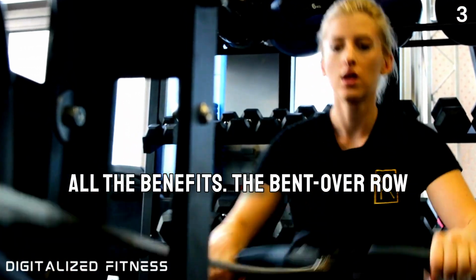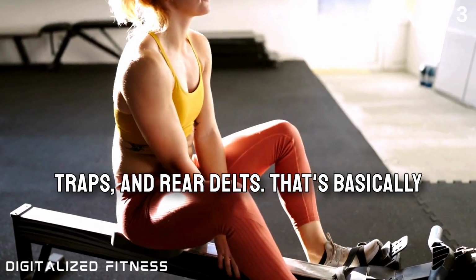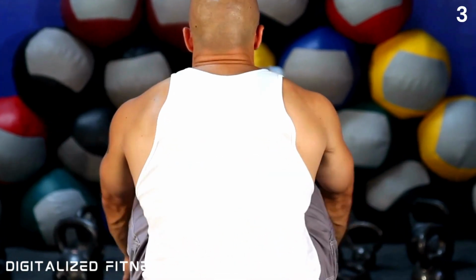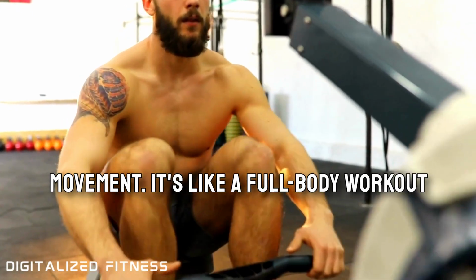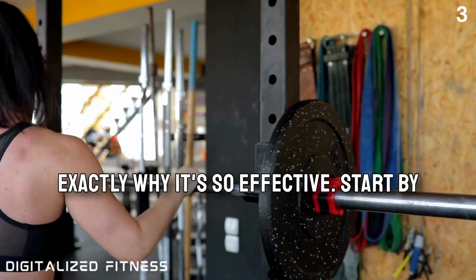The bent over row primarily targets your lats, rhomboids, traps, and rear delts. That's basically your entire upper back. But it doesn't stop there. Your lower back, core, and even your hamstrings get involved to stabilize your body throughout the movement. It's like a full body workout disguised as a back exercise. And that's exactly why it's so effective.